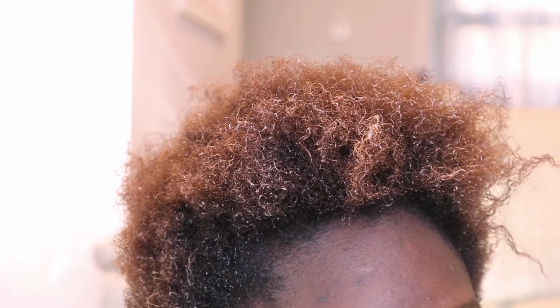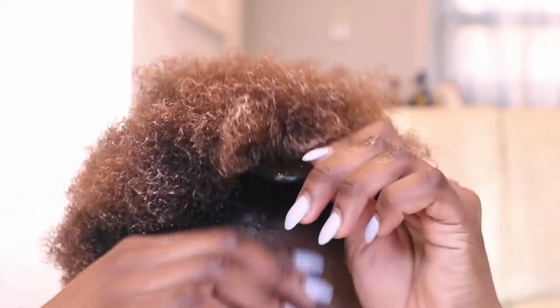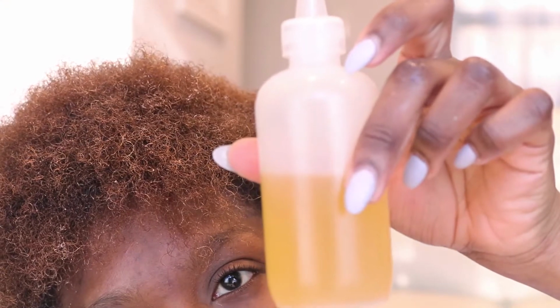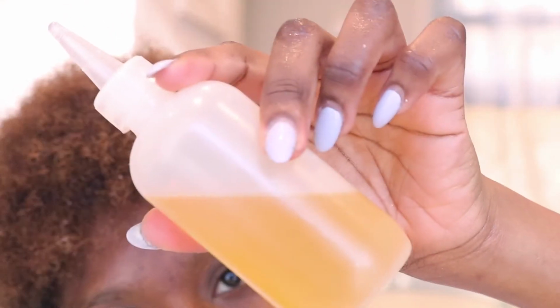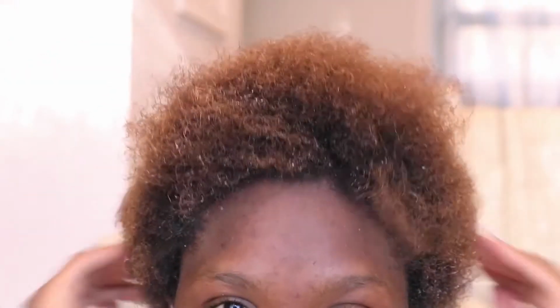Alright, so I started off this look with freshly washed, shampooed, and conditioned hair. So the very first thing I'm going to do is just run my pick through it to get it completely detangled. Once I get it detangled, I'm going to go ahead and add some oil to my hair and also to my scalp. I really like to massage the oil deep into my scalp.